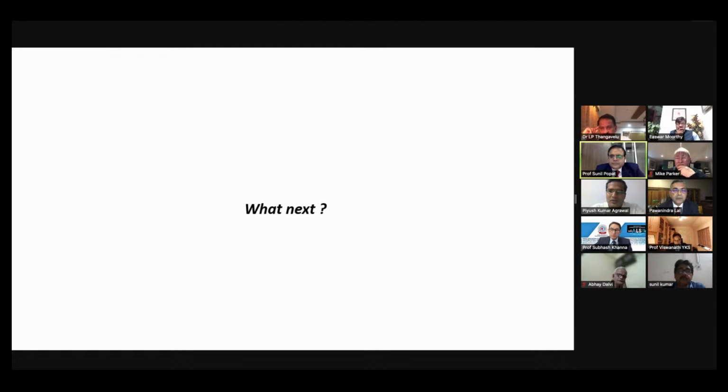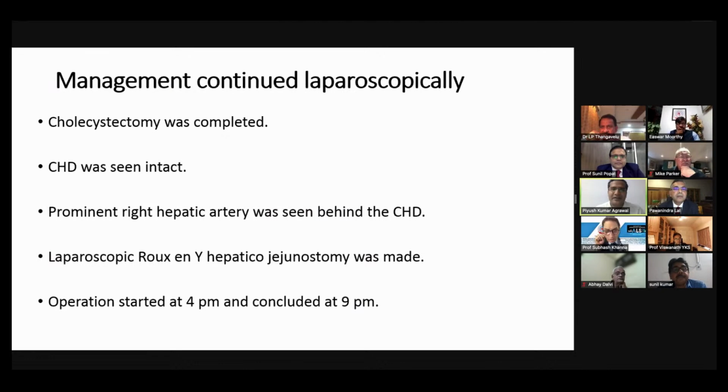Thank you, Dr. Sunil. Go on, Piyush. So that was exactly done. We continued the surgery laparoscopically. Cholecystectomy was completed. The common hepatic duct was seen intact. There was a prominent right hepatic artery which was seen behind the common hepatic duct. And then we decided to complete the surgery by doing a laparoscopic Roux-en-Y hepaticojejunostomy.